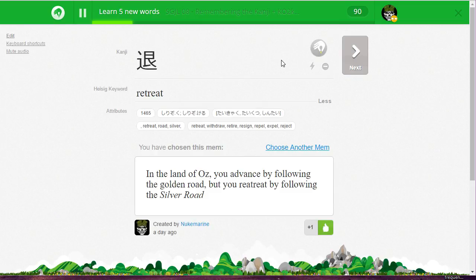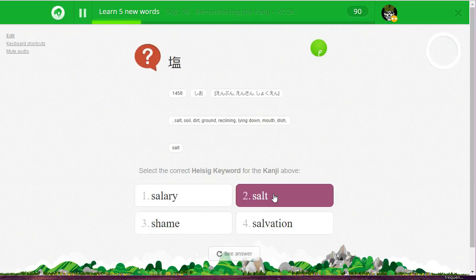Retreat. Let's see what it's supposed to be. Tai. Taishoku. Taishoku. What? Shokudo. Shuku. Sorry, I'm thinking about something. Tai. Retreat. Salt. Yeah, salt.